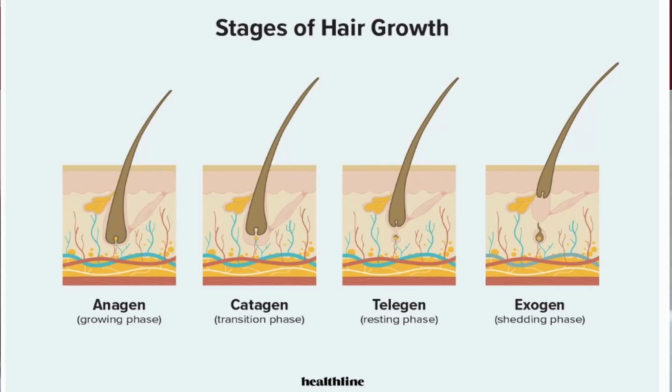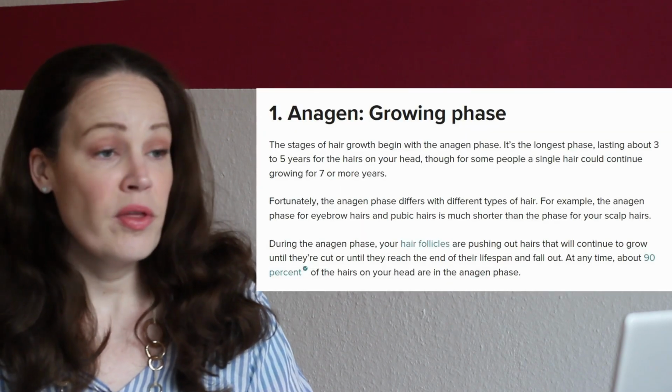But let's take a look at the stages of hair growth and loss that she's talking about. There are 4 phases of hair growth, and I will link all of the material and all of my resources down below if you want to take a look yourself. The anagen phase, the catagen phase, the telogen phase, and the exogen phase. The anagen phase is the growing phase. The stages of hair growth begin with the anagen phase.